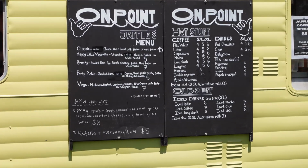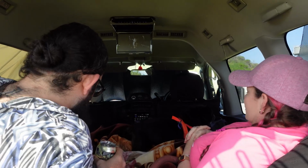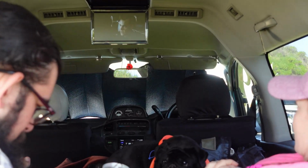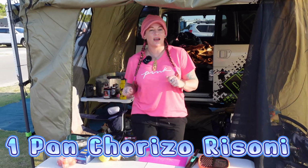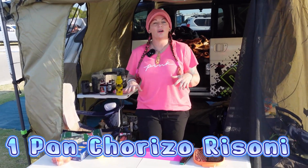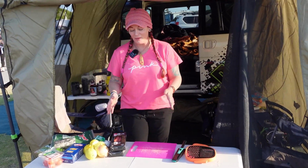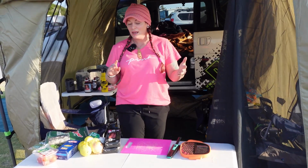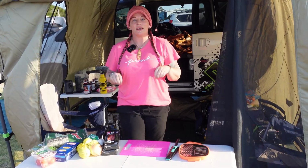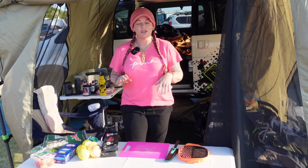Then we returned back to the camping grounds and we chilled out, read books, enjoyed the sunshine, and we watched a DVD, Ghostbusters. Dinner tonight will be our go-to meal of chorizo rizzoni. The chorizo rizzoni meal was our staff go-to meal when we were going out to red camps. Super easy, it's one pan, unbelievably delicious. And well worth just taking a little bit of extra time to do some of your prep.